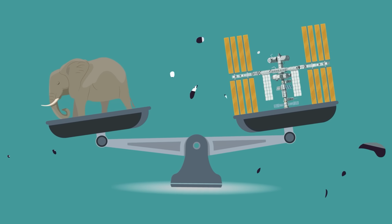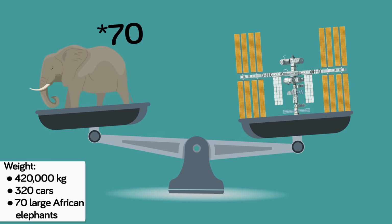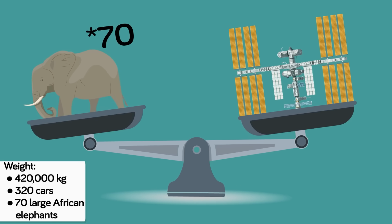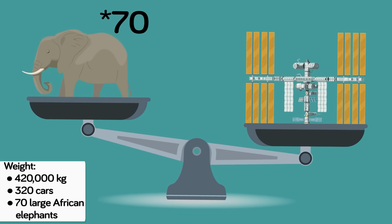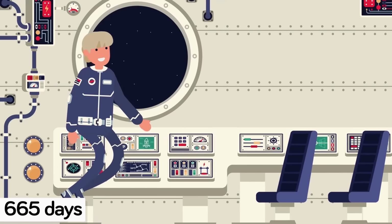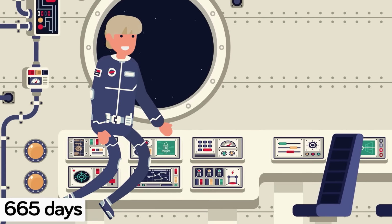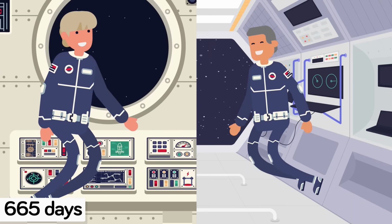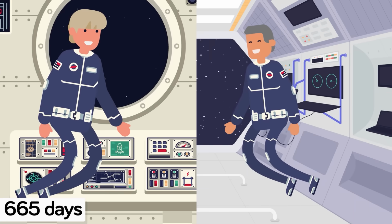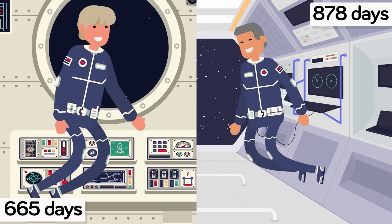Number 32. The space station weighs in the region of 420,000 kilograms. That's about the weight of 320 cars or 70 large African elephants. Number 31. U.S. astronaut Peggy Whitson holds the U.S. record for most days in space, although not consecutive days. In 2017, that record was 665 days. The top 8 places all go to Russians, with Gennady Padalka coming in top with 878 days under his space belt.